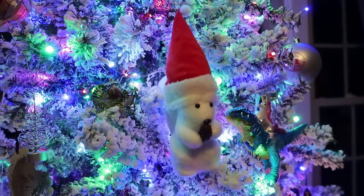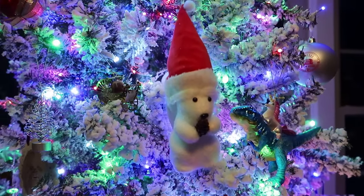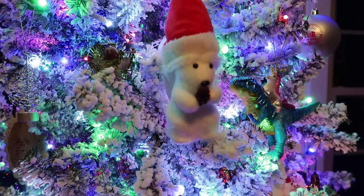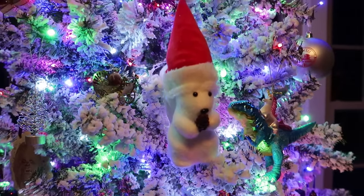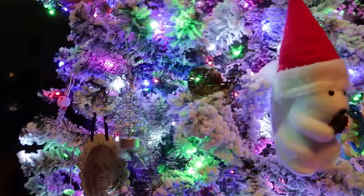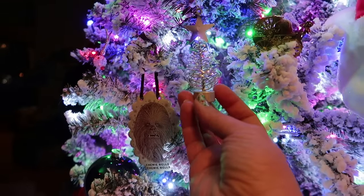This little guy I got the other day in Brevard. He is a white squirrel, and Brevard is known for white squirrels. It's about an hour outside of Waynesville in North Carolina. And yeah, I was shocked that we actually saw a real white squirrel. And then we got this little guy, and then this at the aluminum Christmas Tree Museum, also in Brevard.